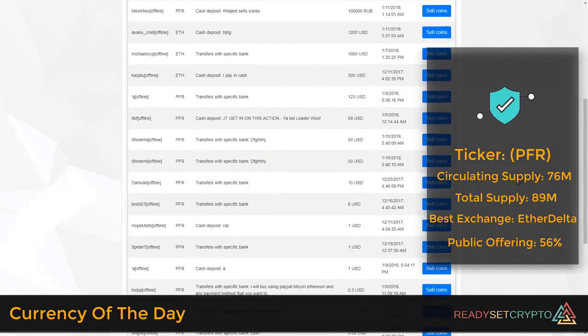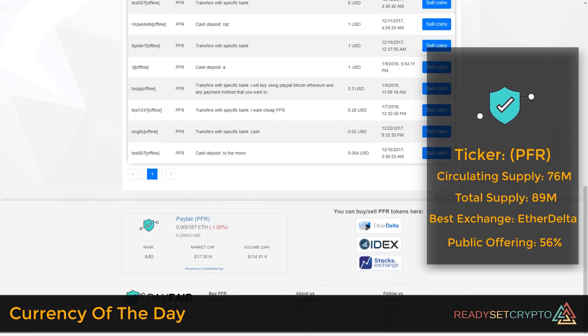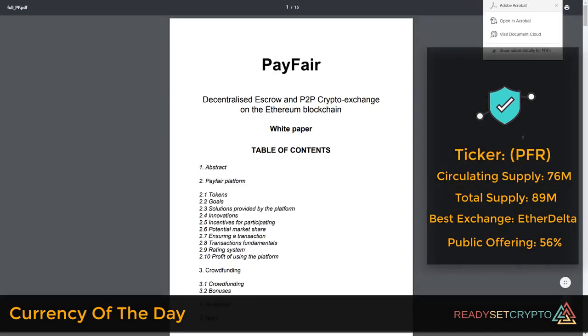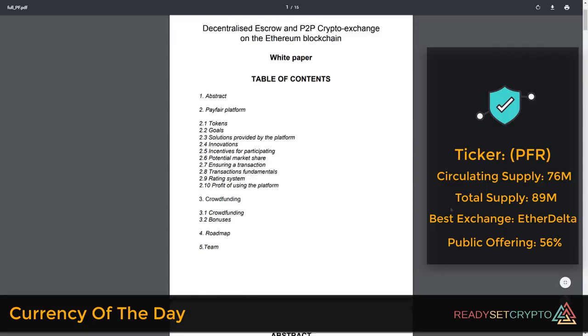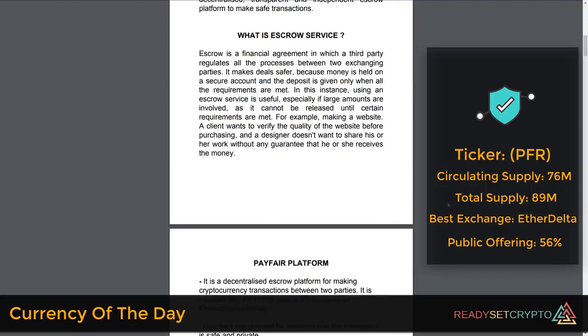What's great about this project is it allows coin to fiat directly, which is very useful. It's got an active dev team. It's got a low market cap of 17 million. There's big updates coming this week, and it's already being implemented for other exchanges. Quite simply, it's trying to replace LocalBitcoins, which I think is pretty great because I've seen some really terrible deals on there. Unfortunately, it's only on EtherDelta at the moment, which is my least favorite exchange.